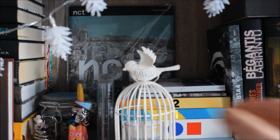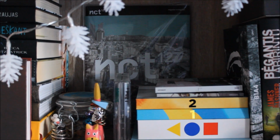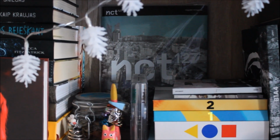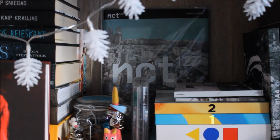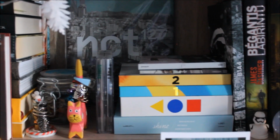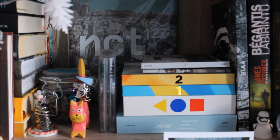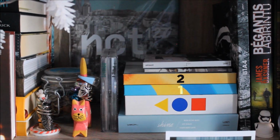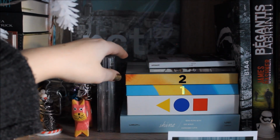And then we have NCT 127's Regular-Irregular, which also came damaged, but I think it looks nice here because it's really strange in strange formats, and I guess it just looks best this way, and you can't see which album it is. Then we have B1A4's, oh gosh, what's it called, Good Timing, I think that's what it was called. Then we have Off and Off's Boy. And does anyone know what happened to them? Because I only see Cold releasing music.